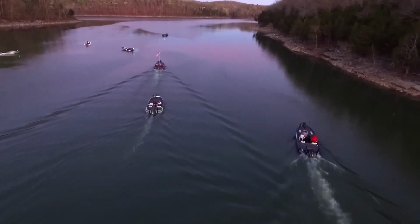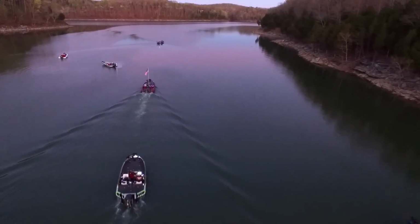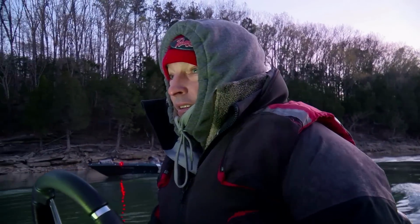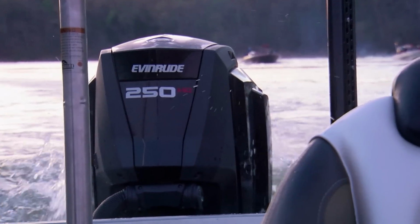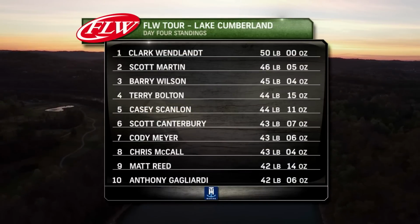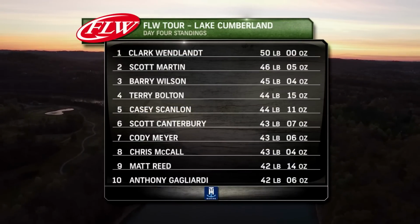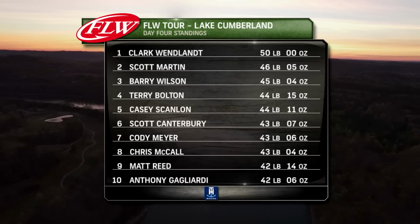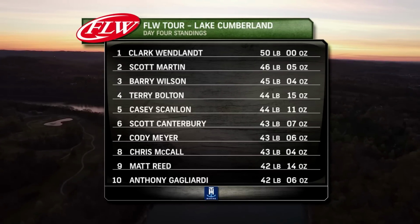And we've got a battle between two species right now. We've got the smallmouth that everyone predicted. That's what people are going to have to target to win this thing. But then on the other hand, we have this largemouth situation coming into effect. We've got a lot of anglers that have been targeting those largemouth that have been hanging around and are still here in our top 10. Dealing with largemouth, you're always going to have a chance of catching that 5, 6, 7 pounder in this lake that's going to take you to the top.